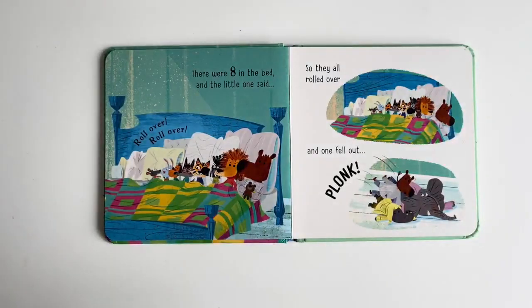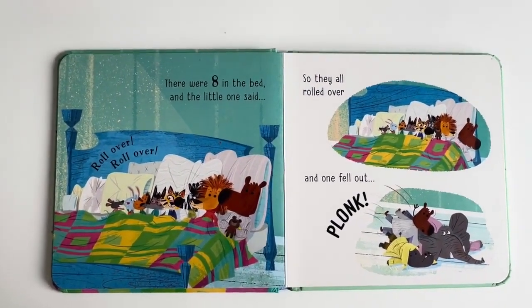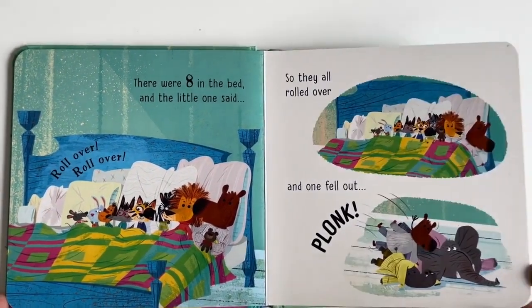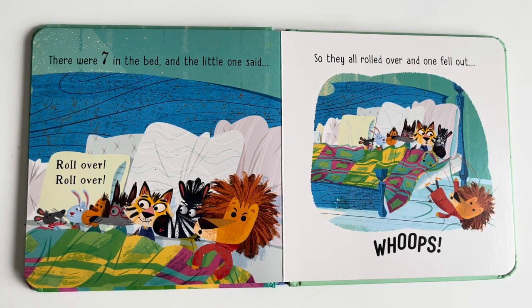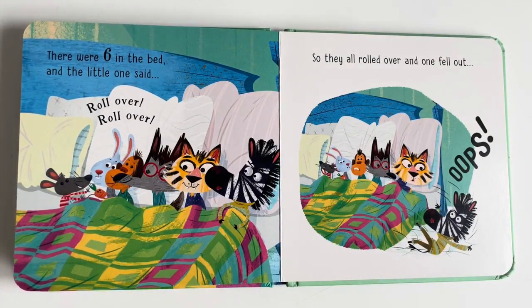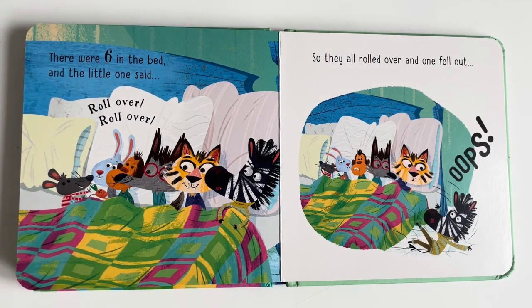There were 8 in the bed, and the little one said, "Roll over, roll over." So they all rolled over, and one fell out. There were 7 in the bed, and the little one said, "Roll over, roll over." So they all rolled over, and one fell out. Oops! There were 6 in the bed, and the little one said, "Roll over, roll over." So they all rolled over, and one fell out.